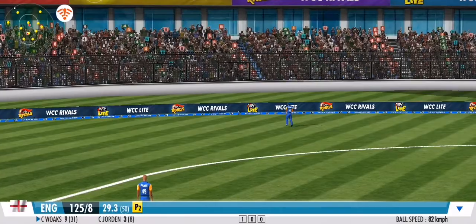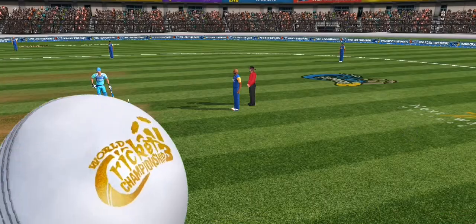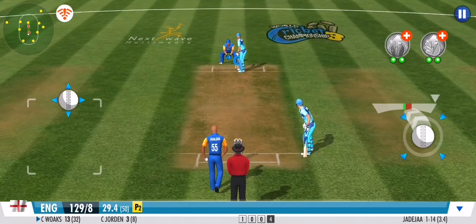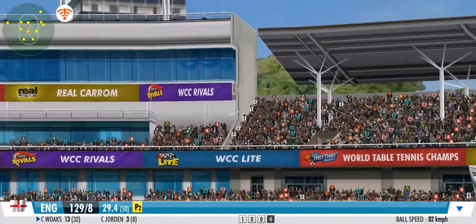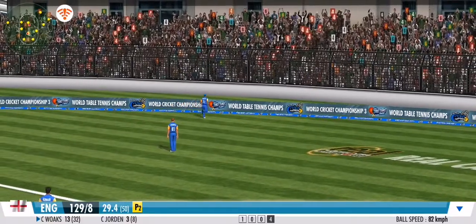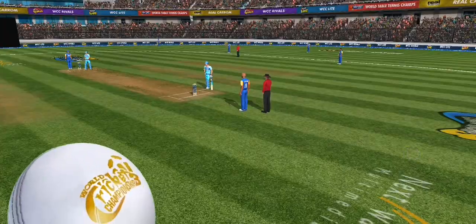No need to run for it. Bit of light at the end of the tunnel after a long tunnel of singles. A solid boundary. Clean sweep. It clears the field. Glorious stroke. That sailed over the batsman towards the fence. Oh dear.